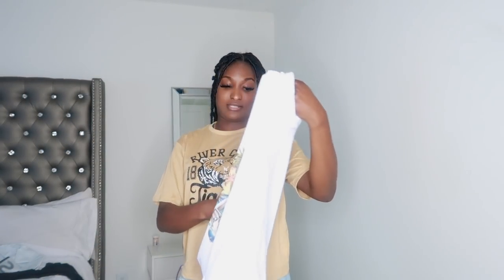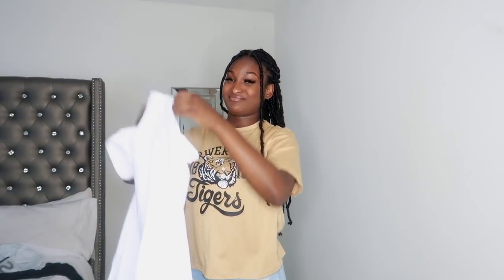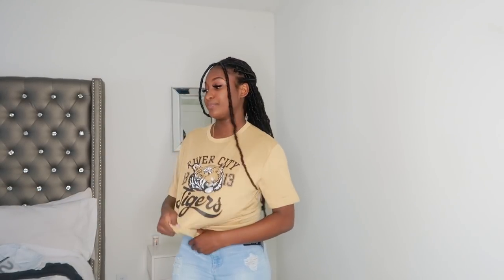Large. Giving me very much medium vibes, not large. And the white one, I suck at this haul thing. Let me tell y'all the size. This white one is a size large. I mean, so if y'all want them bigger, size up.